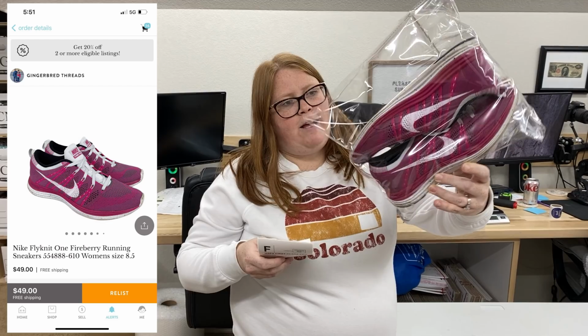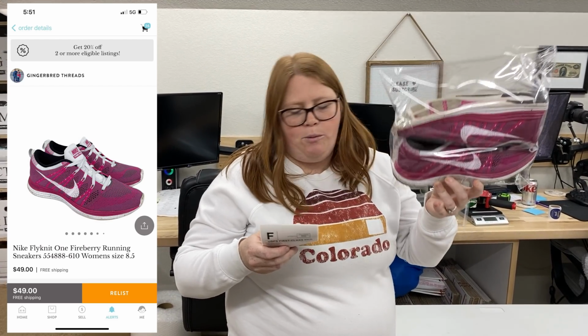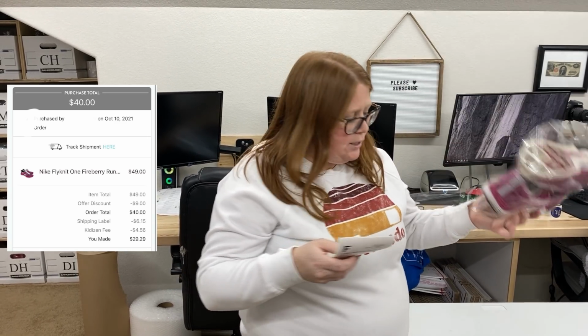These are some Nike Flyknits. I got these at the JBF sale, even though they're women's size. I have $10 into them, and they sold for $40 free shipping. These are under a pound, even though they're like a women's size, and so it only costs $6.15 to ship those out.